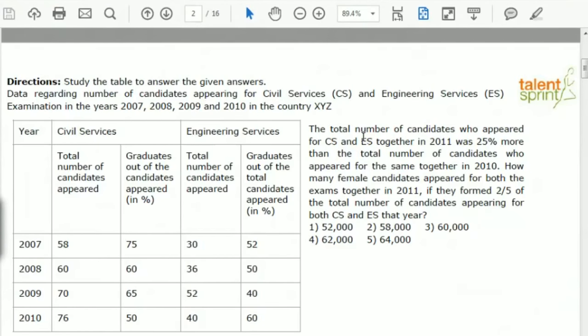Like the first question here is: the total number of candidates who appeared for CS and ES together in 2011 was 25% more than the total number of candidates who appeared for the same together in 2010. How many female candidates appeared for both the exams together in 2011 if they formed 2/5 of the total number of candidates appearing for both ES and CS in that year? So the question itself would take about 15 seconds to read and understand. But if you are good in calculations, if you follow the SMART methods, answering this would take another 15 seconds. So altogether, I would say in less than 30 seconds, you'll be able to convert this to 1 mark.